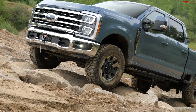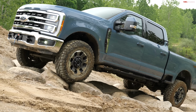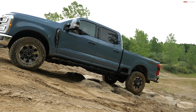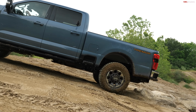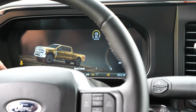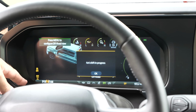I started out so controlled and precise, and then I was trying to use Nathan's method. Oh, no. Sending it to 11? Trying to. Not quite 11 yet, but okay. Rock crawl mode put me in low, and it asked me to go into neutral, like it just did. And then going back to off-road mode puts me in high.